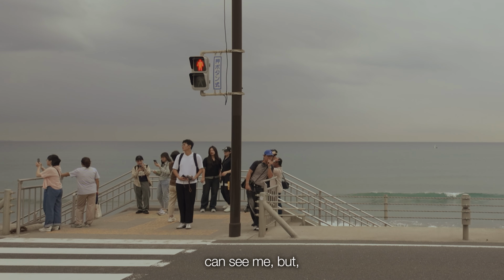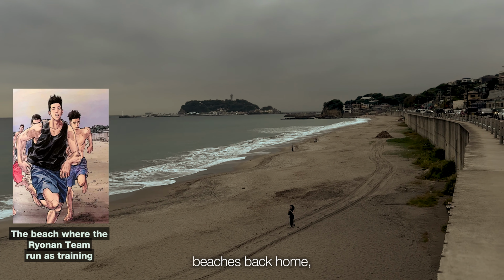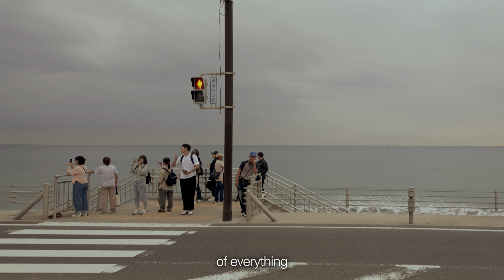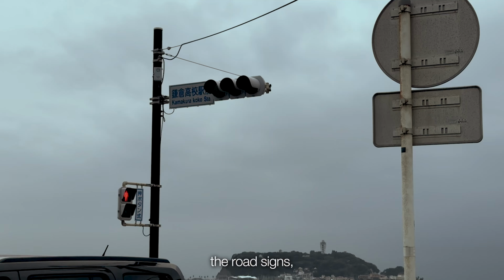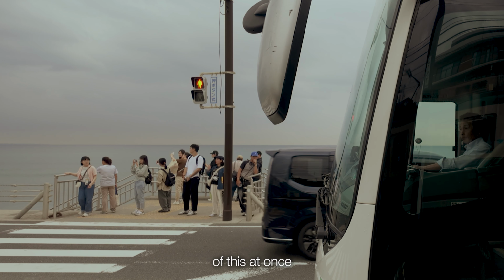Hopefully you can see me, but the beach is just okay. I think I've seen better beaches back home, but I think it's not the beach itself. The highlight here is the placement of everything: the train tracks, the road signs, the seawall, just how the ocean is seen from all of this at once.